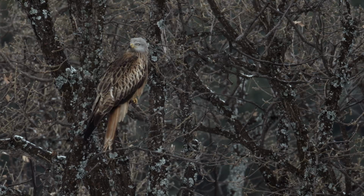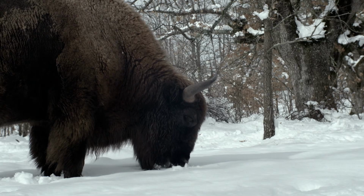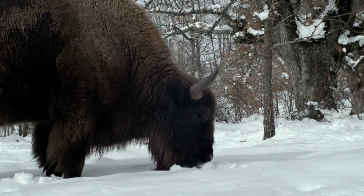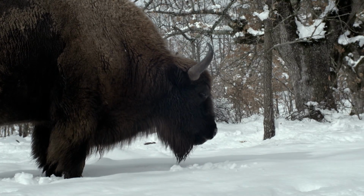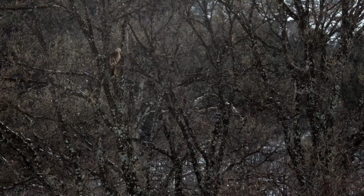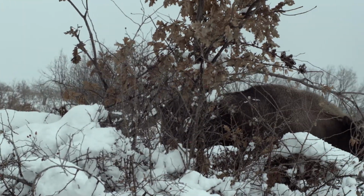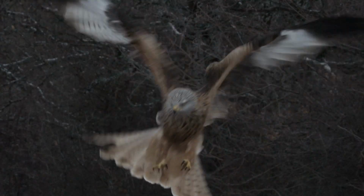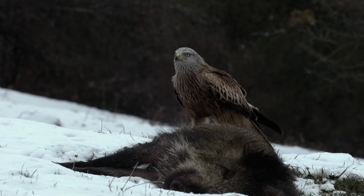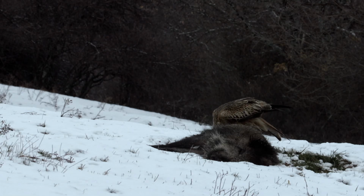The red kite has a hard time accepting the presence of the enormous bison and feels safer in the heights. Not far from there, a young and inexperienced cinereous vulture is watching the scene too. The red kite returns to the feast when the danger has moved away and has to grab the chance to fill its belly as quickly as it can. The young cinereous vulture's presence in the oak forest may attract more vultures looking for their next meal.